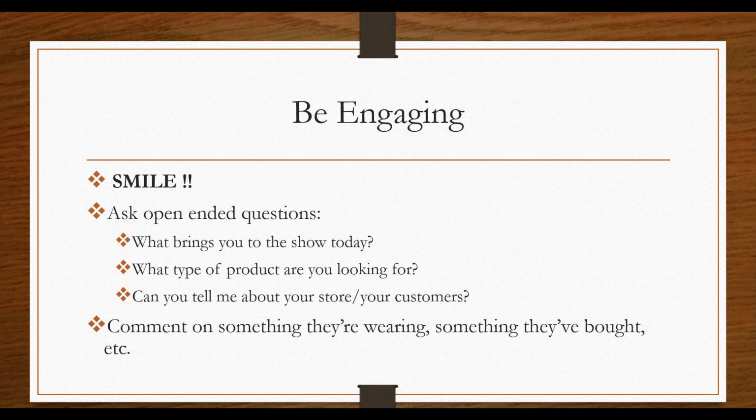And then when you're talking to people, again, just greeting them, if they're not really talking a lot about your product or they don't have a lot of questions, question them, get a conversation going, use some open-ended questions. Ask them things like, what brings you to the show today? What type of products are you looking for? Ask them to tell you about their store or their customers. What are your customers like? What types of things do they buy? Is your store open all year round? How long have you owned your business?